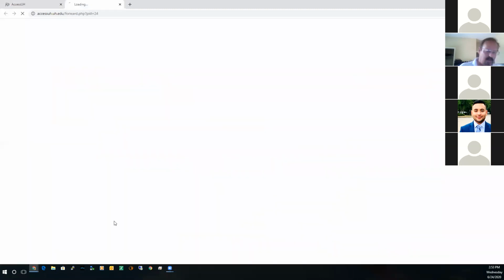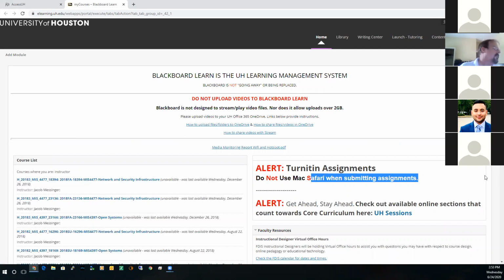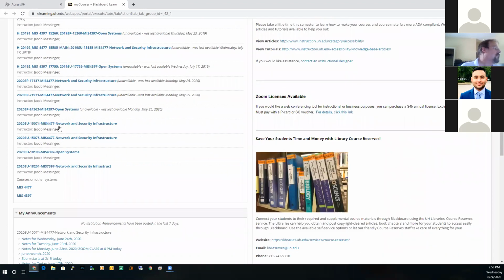I bet these updates that our computers are doing also has something to do with COVID-19, which is annoying. But COVID-19 is annoying.